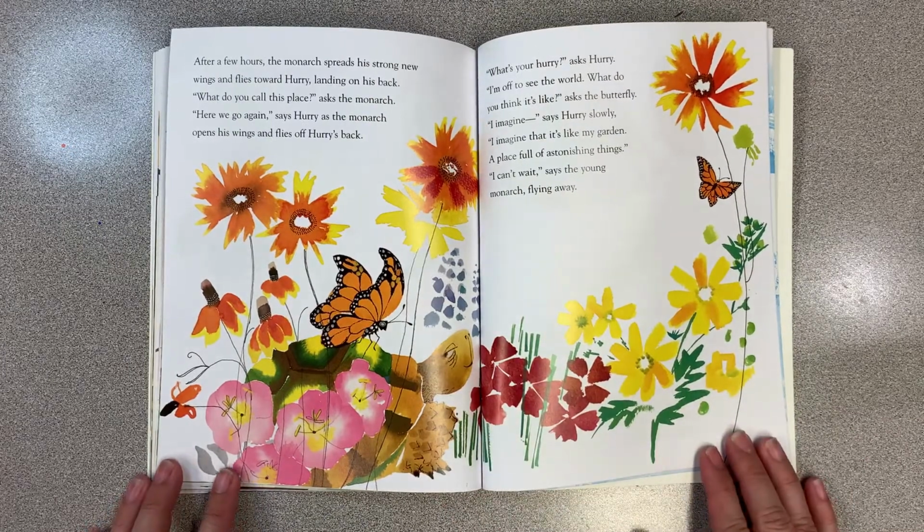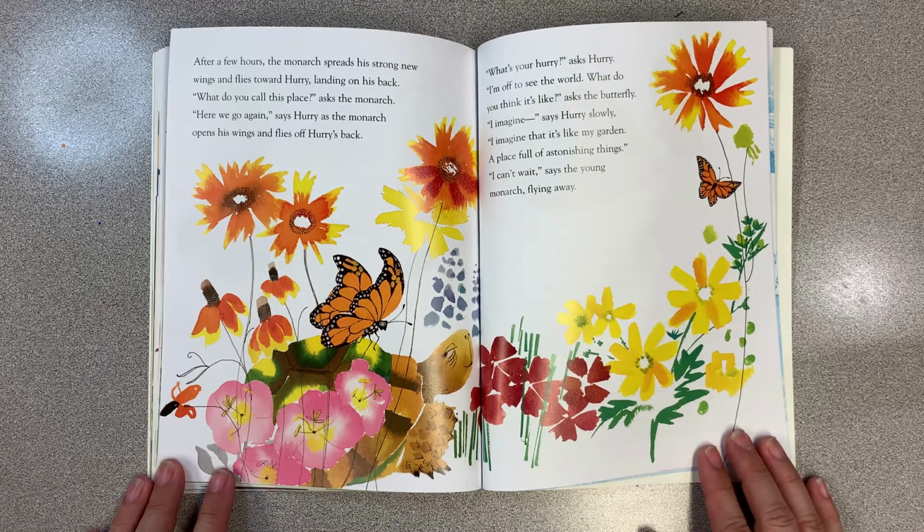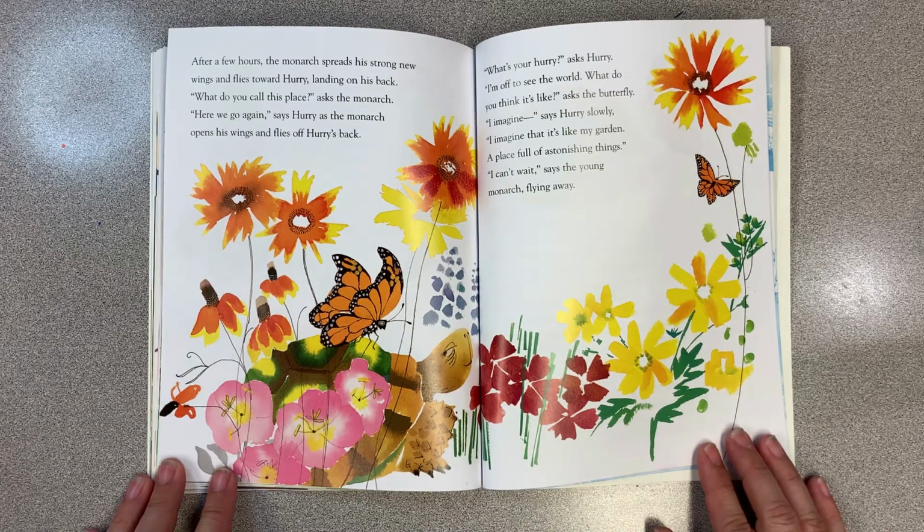After a few hours, the monarch spreads his new strong wings and flies towards Hurry, landing on his back. "What do you call this place?" asked the monarch. "Here we go again," says Hurry as the monarch opens his wings and flies off Hurry's back. "What's your hurry?" asked Hurry.